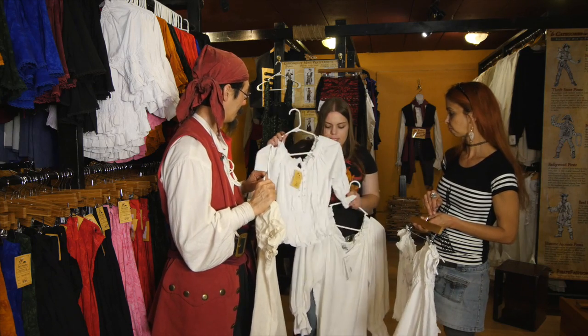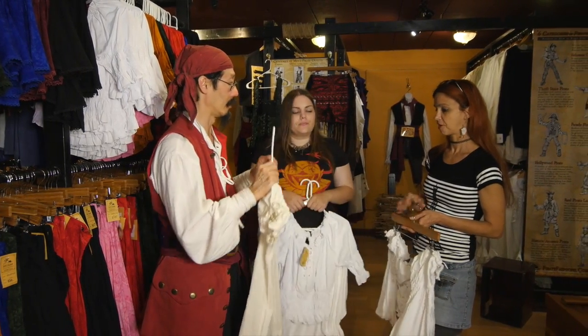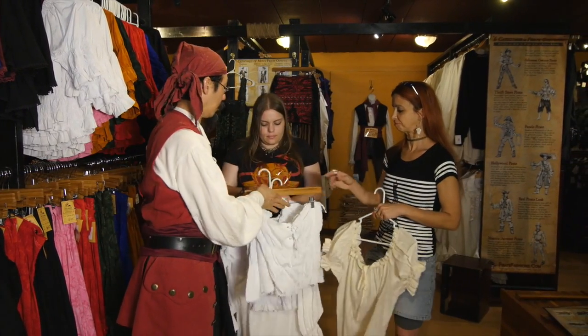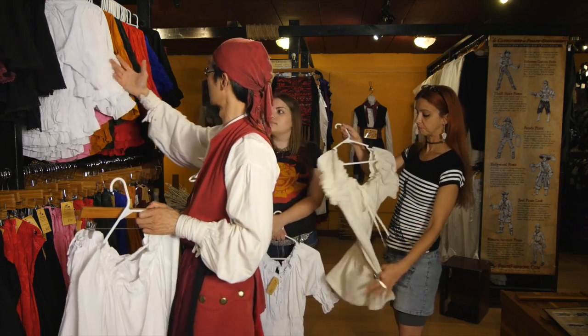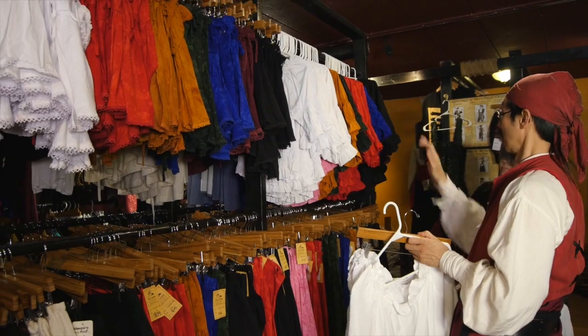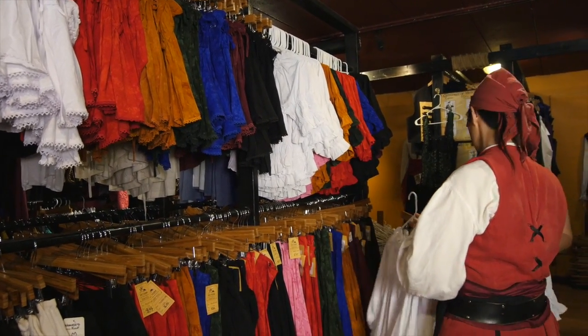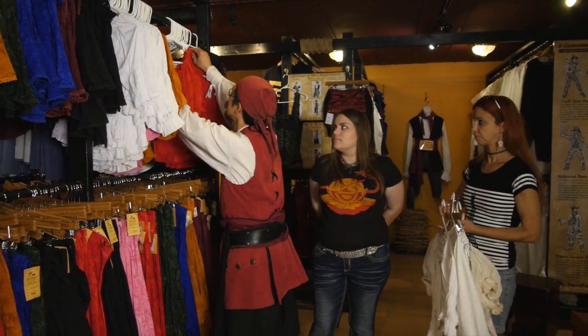I like this one because I want to be more covered, but I think it'll be a little warm for the long run. Okay, and you? I like the Tortuga. Okay. So, they all come in white, but they also come in different colors. Do you think you might want a colored top? I like the red. Okay, so let's pull out the red for you.